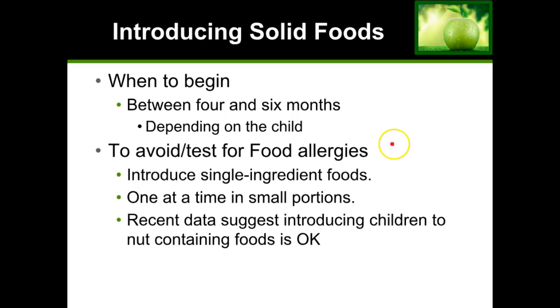It's best to test for food allergies by introducing single food ingredients one at a time, making sure that none of these foods make your child ill. And recent data does suggest that it's okay to introduce children to nuts, and that there is no elevated risk of them developing nut allergies from early introduction to nuts. But be cautious when introducing these foods.